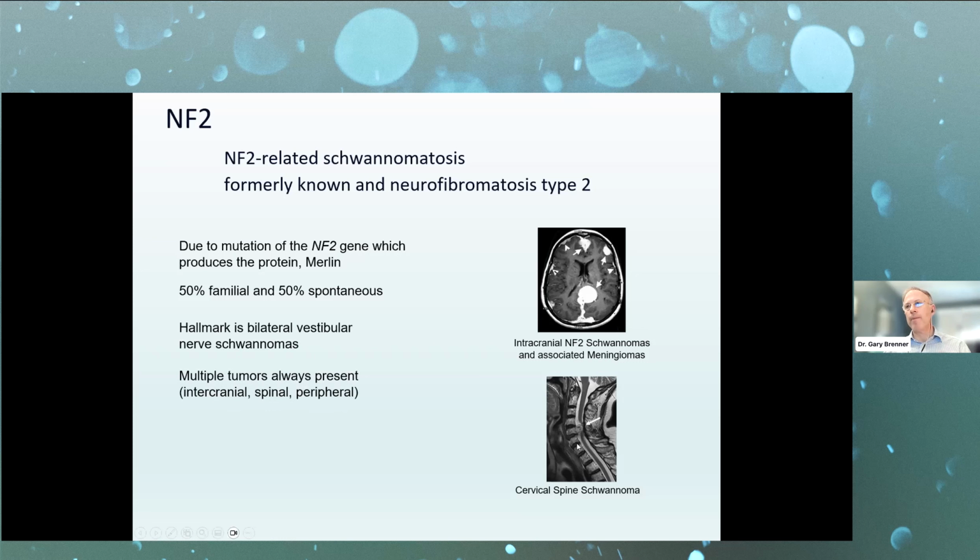For example, down here you see an image of a cervical schwannoma pushing on the spinal cord in the cervical region, which is really catastrophic. It's just to remind you that while they're peripheral nerves, there are peripheral nerves in the spinal canal as well as in the cranial vault.